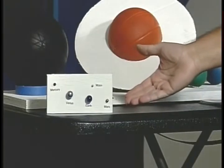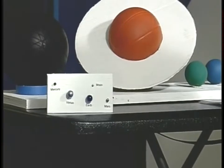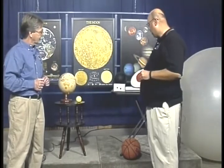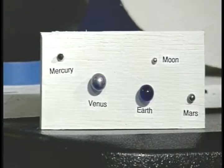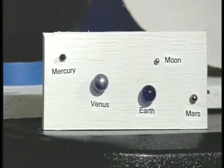And here we have Mars on this scale. It's represented by a pellet. Mars is actually just over 4,200 miles in diameter. And distance-wise, it's 142 million miles away. These are all average distances from the Sun. But this pellet here is only 0.3 inches.